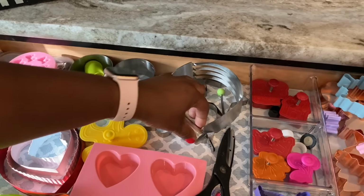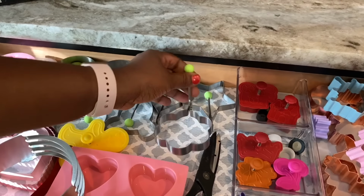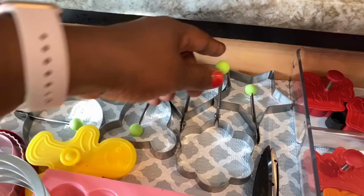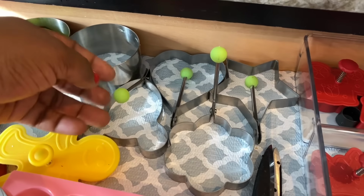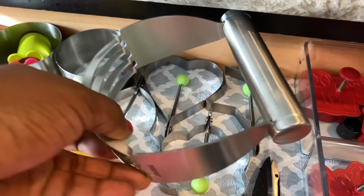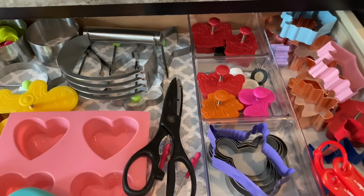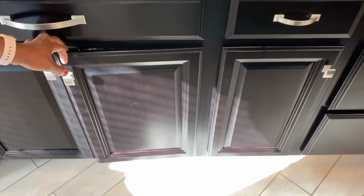So here, these I love. I don't know if I've shared it, but normally I'll just crack an egg into this, and whatever shape it is, that is what you end up with for the egg, to make your fried egg with the yolk inside and all beautiful shapes. You can of course use it to mold other stuff.